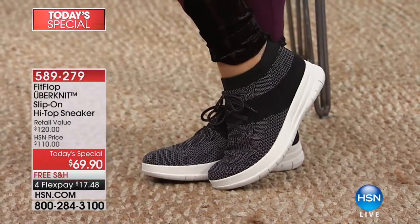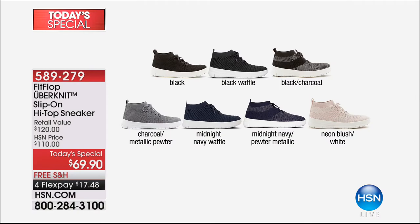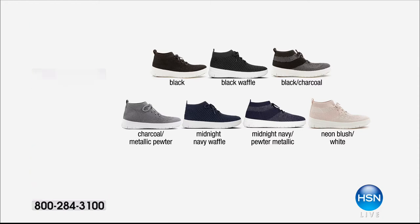So we have a few colors remaining. I'm wearing the charcoal if you love this look. We have a black available, we have a black waffle available, and then we have some of that really fun metallic pewter available. So whole and half sizes, check them out on hsn.com to see if yours is available.